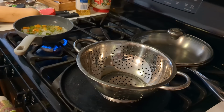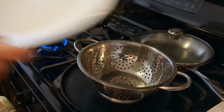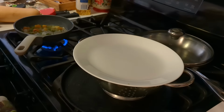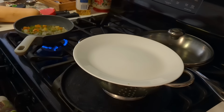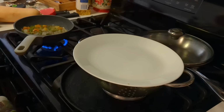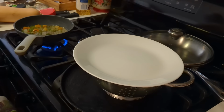I'm going to get out a plate. I'm gonna set the plate right there, right in front of y'all. We're gonna put pepper in there, and we're gonna put pepper in the egg. Okay. The same thing with salt. Give this a stir.